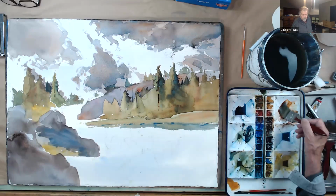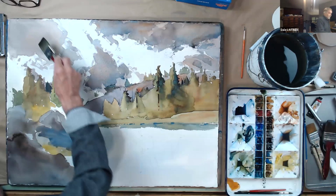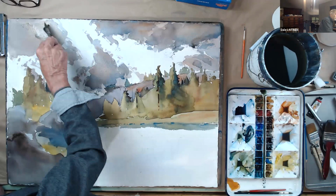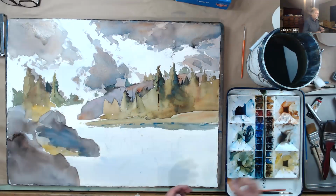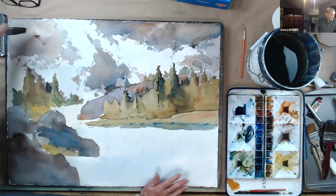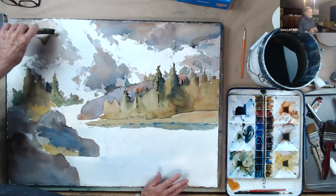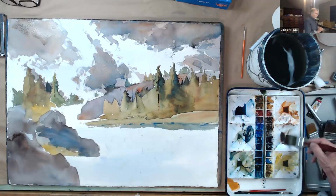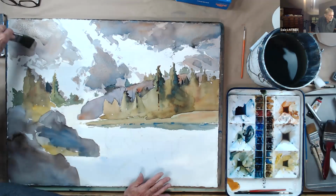I add the yellow ochre to create an underlying warmth. It's sort of like in an oil painting where some artists will tone their piece, usually with a red. Well, I do it with a yellow to create that luminosity. I think the red would be too strong for a watercolor. And I don't use much yellow ochre so that it doesn't influence all the color.